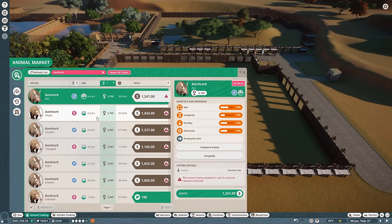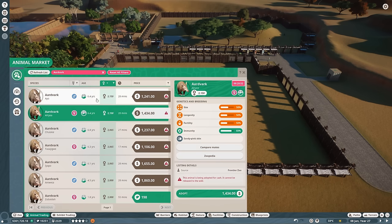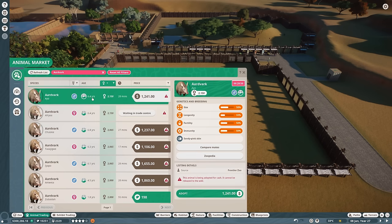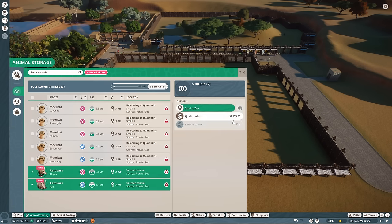It looks like this aardvark and this one are the best. This very young one, they're all about 6 years old. If they live to 18, that's not a massive concern for us. So let's grab these two and then send them to quarantine as well.